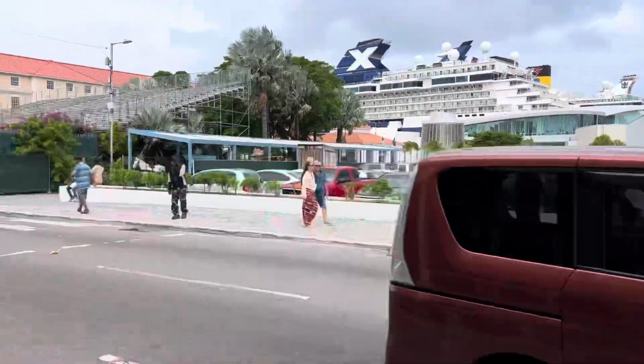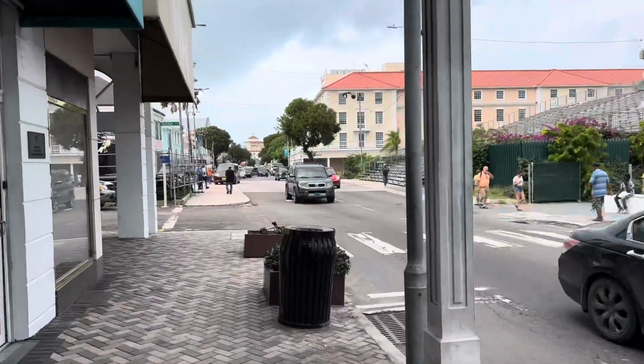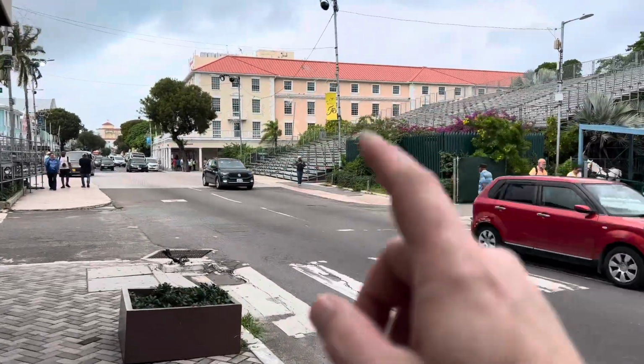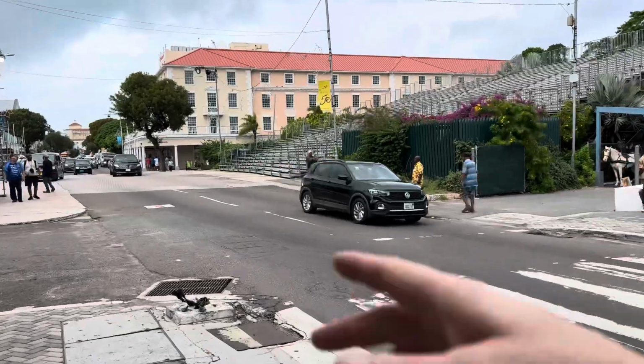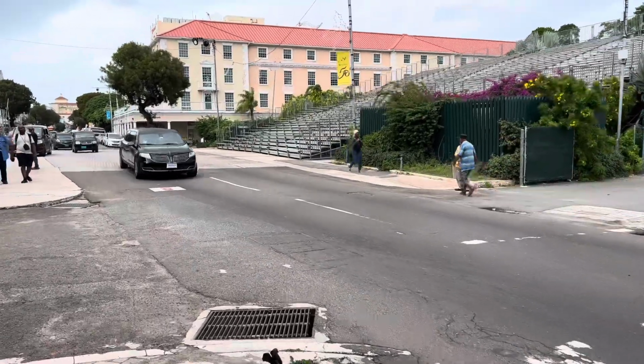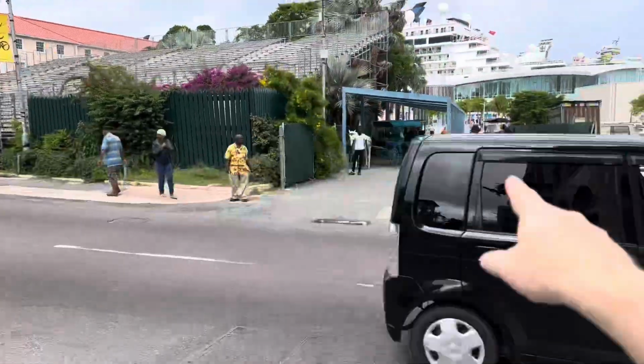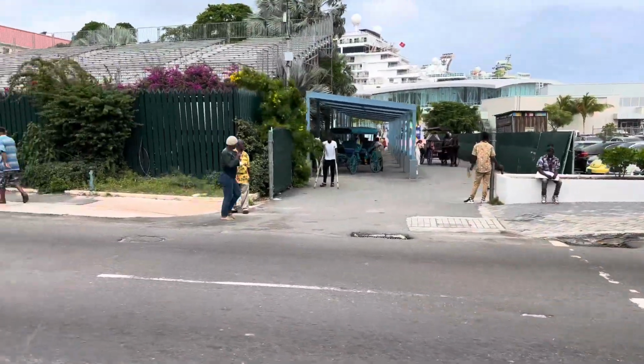You see some pretty funny stuff when you're here, as far as people driving and different things. Because you can rent scooters and different things and just drive them on the road. Oh, you saw that ATV. There's a horse and carriage right there. Take a tour with the horse and carriage.